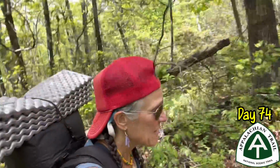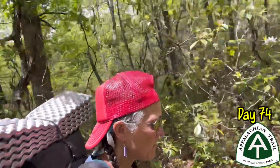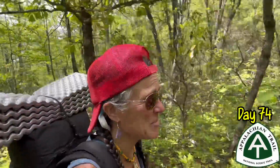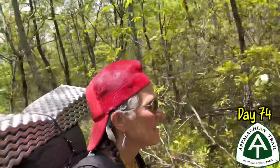So I got my 10 miles in by noontime, and that was with some pretty relaxing breaks and some screwing around with the apps. The trail is definitely well maintained and clear and easy to walk.